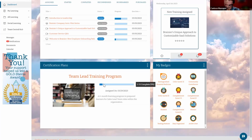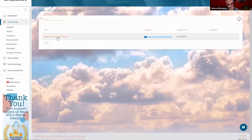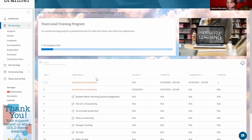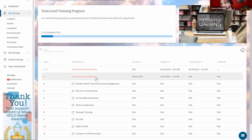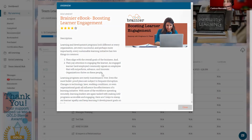It also allows me to immediately see my progress in that track from this gadget, but I also have a dedicated space to see all of the plans I'm involved in, and I can dive into any particular plan detail. And then based on the level of visibility I've been given, I can see anything that's been released. Again, this is automatic release content, as well as perhaps anything that's coming up. So for this particular plan, I'm allowed to preview what's coming next in my team lead programming throughout the year. But again, it makes it very digestible.